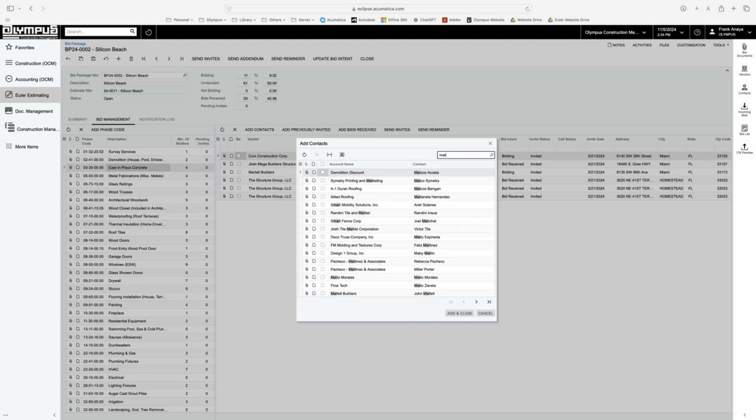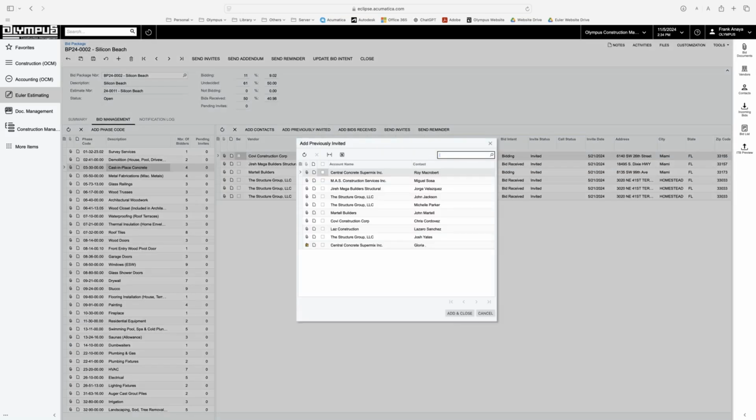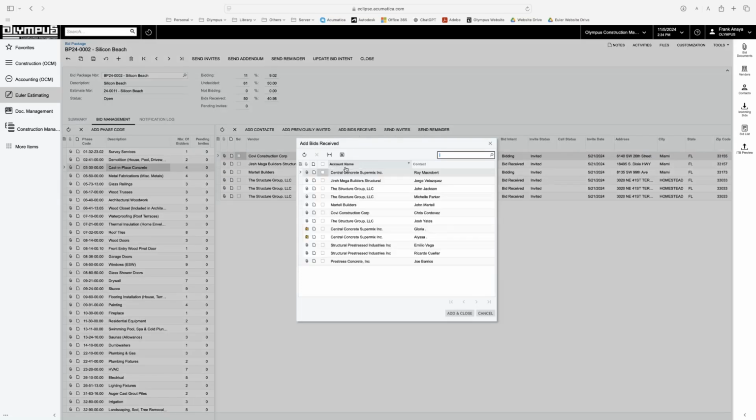Just looking by the names, we can find anyone in a matter of seconds. But also, we can have a list of all the contractors we have previously invited to bid this specific phase code. Not only that, sometimes you invite 10 guys and only 5 of them reply or give you actually a bid. And then we have this other button that will give you the list of all these guys that always give you a price, making your life easy when you're planning to send an invitation to bid.